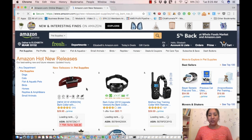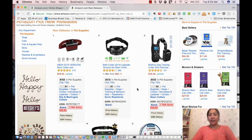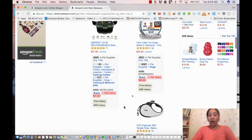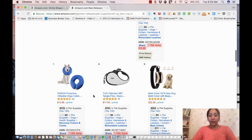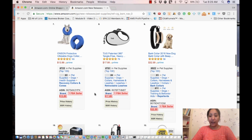And remember, to do this, you're going to need at least one of several different tools. I've got Jungle Scout and Market Intelligence, but you can use anything. So one hot thing right now is these bark collars. Like, who in their right mind would want to shock their dog, right? I personally am not a fan of them, but they are hot. 1, 2, 3, and 4 are all bark collars. Walking thing, a dog inflatable. I guess if your dog's going to jump in the lake, he might as well have some protection. We don't want the little guy to drown, or in this case, the big guy.